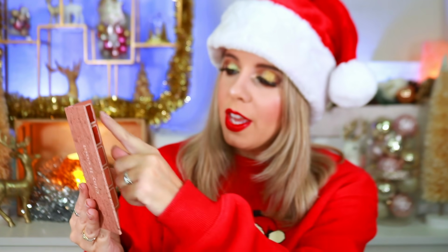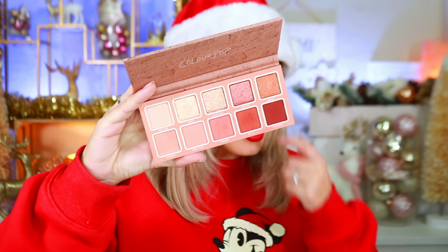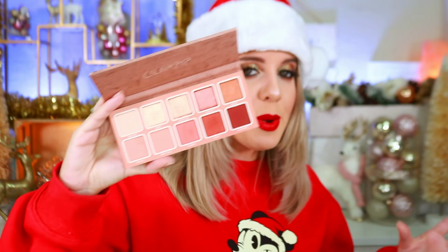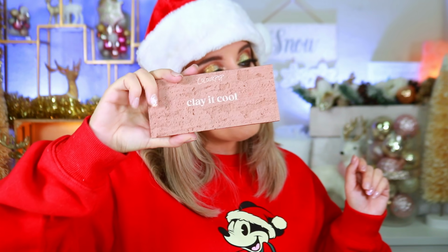I would want to play just kind of strictly with these shades right here to create a really beautiful everyday holiday look. I think it could be paired beautifully with a red lip, but I also think it could be paired really beautifully with a neutral lip as well. It's a very beautiful everyday inspired palette, and I think you can definitely use this a lot during the holiday season. So that is why at number 27 we do have the Clay It Cool palette with ColourPop.